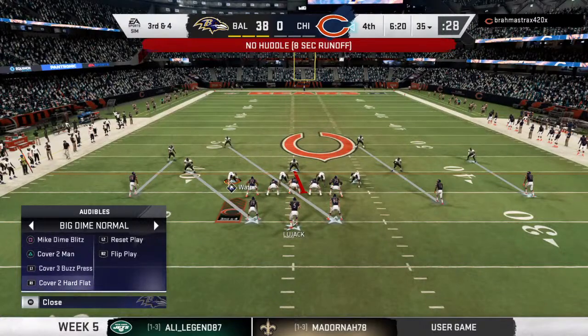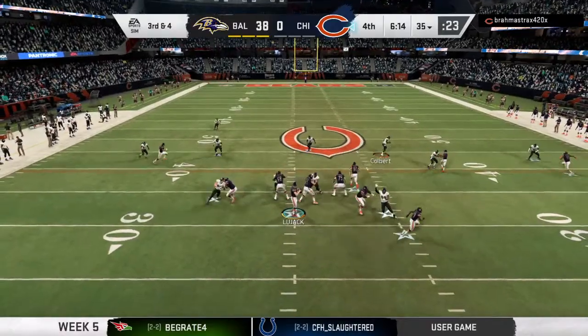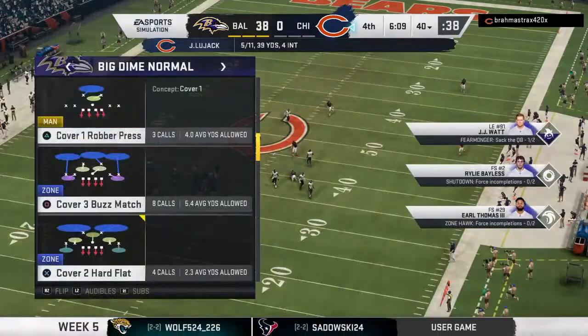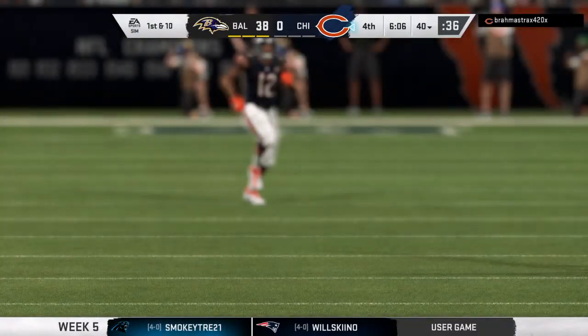The Bears on third down. Not good. 0 for 4 thus far. This is 3rd and 4. They'll look to throw. That is caught by Cohen. And he will have a first down here at about the 40. The 5 yards on the play there as the drive will continue.